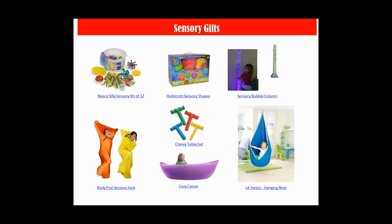I really liked this, the sensory bubble column. That's really large. I think, if I'm not mistaken, you can bolt it to the floor so that you don't knock it over. But that's really cool, and it lights up at night, so that would be a nice thing to put in the room. Now the Body Pod sensory sock. Now this looks like a lot of fun, and I'm sure Nathan would crack himself up with this thing, or it could go really wrong and he might not like it at all. But you might want to ask your therapist. I've seen some of the physical therapists have these sensory socks, and give it a try, see if they like it, but that might be a really fun thing.